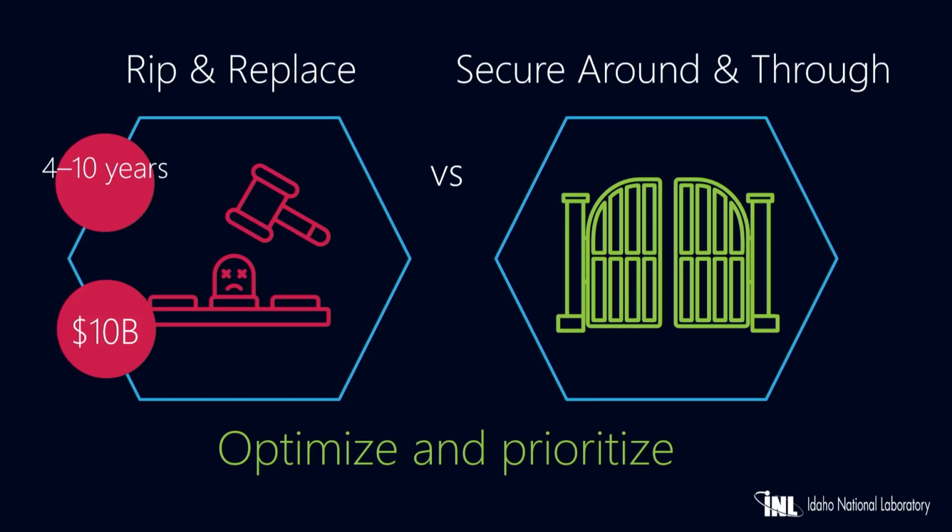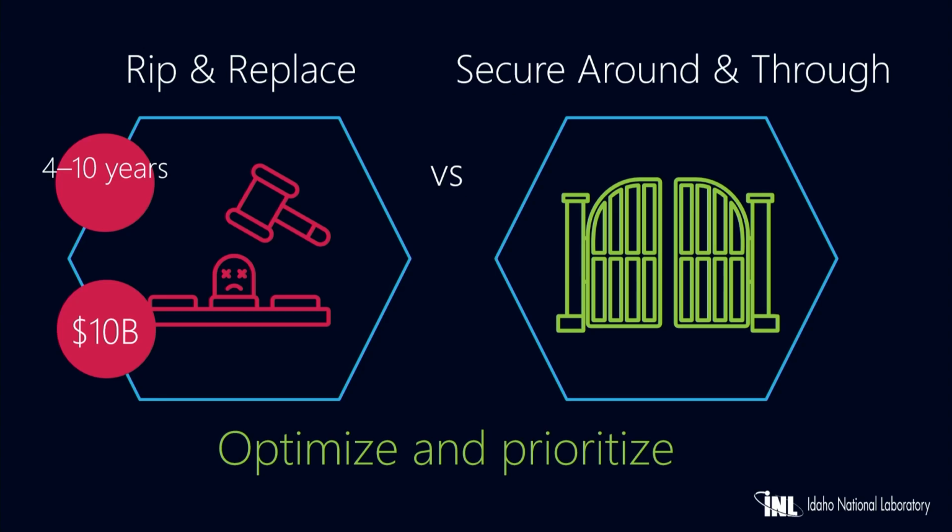It would also take about 4 to 10 years to replace because we actually don't have the product to replace it with. There isn't a US supplier that's going to just turn up and have 23 gigawatts available to put in place. It takes a while to build these things. So not necessarily the best, definitely would be a whack-a-mole process. So what we've really been looking at is how to secure around these components as well.